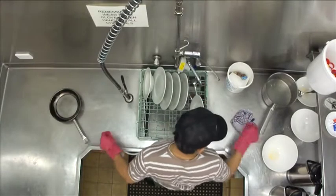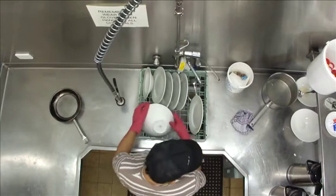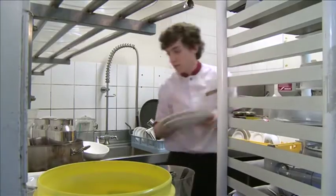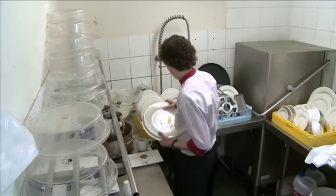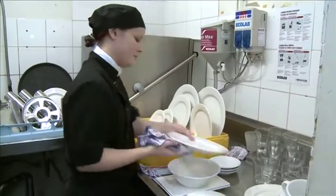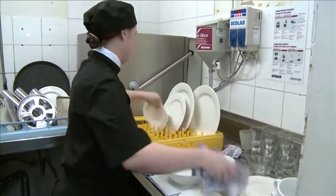Washing dishes is a job that can lead you to twist, turn and stoop repeatedly. Try to set up your work area with everything you need in comfortable reach and take short breaks to vary your postures whenever possible. Job rotation may also help.